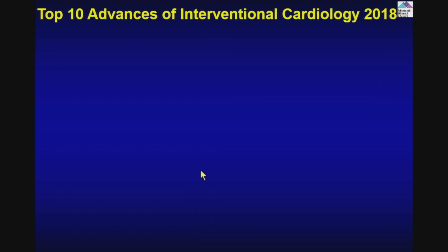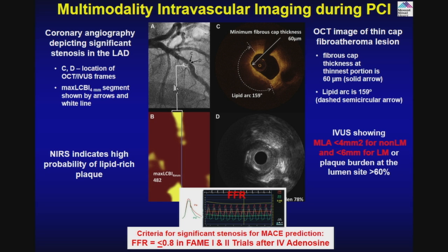Then imaging studies. There are various imaging studies: angiography, OCT, and IVUS, where we talked about the lumen of 4 and 6 millimeters. And of course, near-infrared spectroscopy, which is not available now. And then, of course, the FFR in the FAME 1 and 2 trials, and now the iFR. These are the various studies which we use in the cath lab.